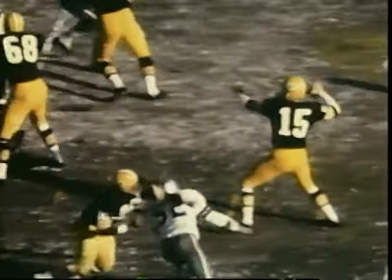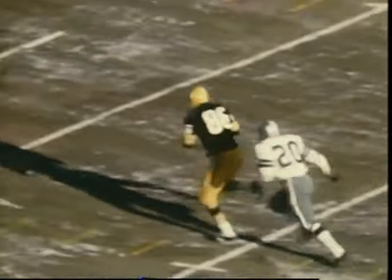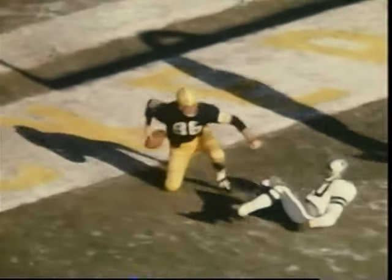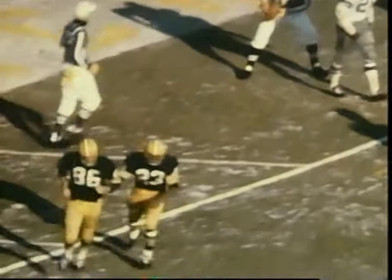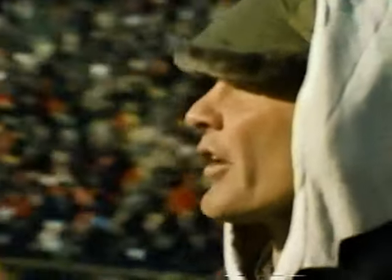Starr begins the count. Takes the ball, fakes a handoff, back to throw, fires a long one. It is complete to Boyd Dowler. He'll go into the end zone for the touchdown. Bart Starr faded back and pumped the long one to Boyd Dowler, who got behind Mel Renfro, took the pass in stride at the 15-yard line and raced the rest of the way for the touchdown. And the Green Bay Packers are out in front by a score of 13-0 over the Dallas Cowboys. And that pass play was good for 43 yards and the touchdown.